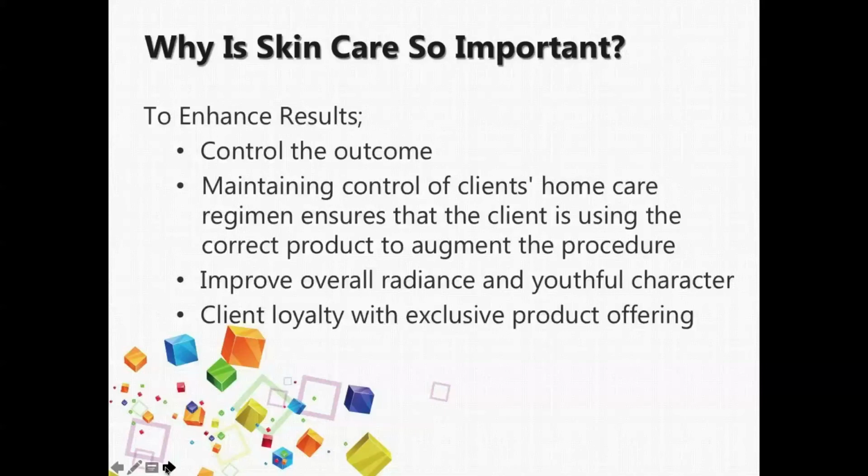If they go home with the incorrect skincare or buy the incorrect skincare from somebody who doesn't know what they're doing, they are a walking billboard for you, and they might be saying to those people, instead of, oh, you must go to this practice, I had the best experience with the best outcome, they might be saying, I'm not really sure about this procedure. I didn't quite see the result I expected. And that's not because of the procedure, it's because of that incorrect skincare.